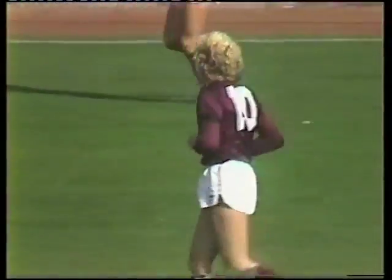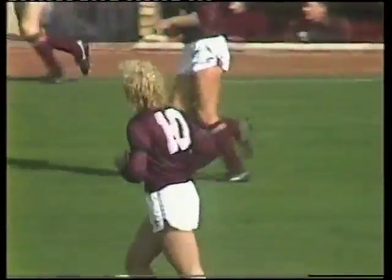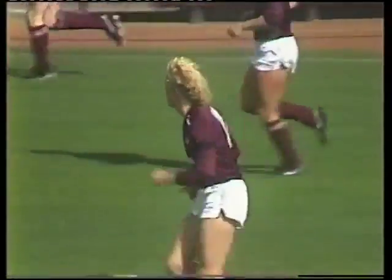Making his return in midfield is Neil Berry, playing his first match since being injured in the opening match of the season here against Celtic.